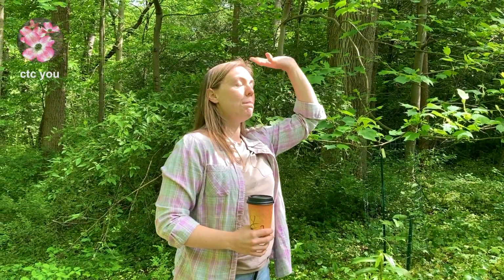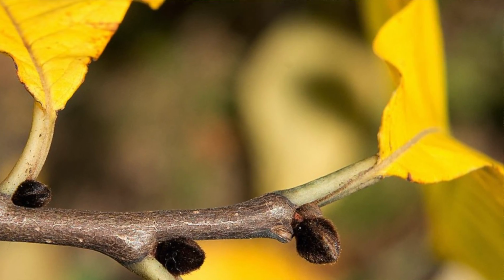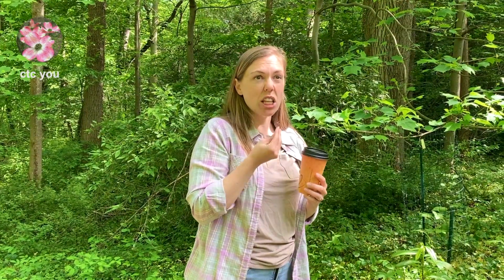They turn a beautiful clear yellow in the fall, and then they produce their fruits called pawpaws, sometimes called the hillbilly banana. They have kind of a custardy mango banana type flavor to them. Some people don't like them raw. If you're a texture kind of person, I don't like the texture of them, but you can make pies, you can make ice cream.